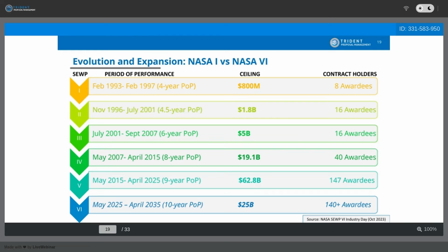The advertised ceiling for NASA SEWP VI is $25 billion, but we really think that's the starting point, because NASA SEWP V is at $62.8 billion already, and things don't tend to shrink over time, right? Especially not with the addition of the services categories. So we think there's going to be as many awardees on NASA SEWP VI, probably more. But since there's no cap, it's tough to say how many qualified businesses are actually going to bid and what that distribution is going to look like. The takeaway from this slide is that this has grown over time, and it's out there as the model contract because it puts customer service so central. They can get orders staffed with speed and efficiency and consistency in ways that other GWACs would love to be able to do.